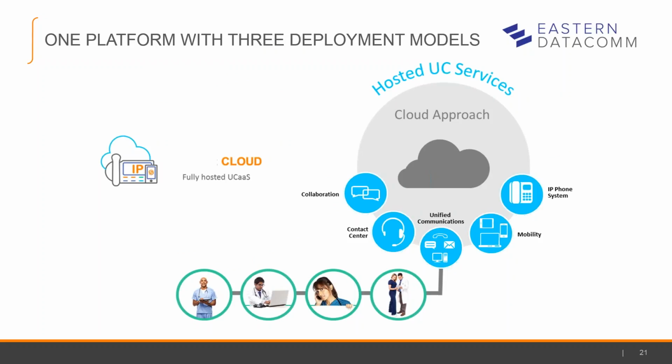We don't want to own this technology. We'd rather pay it as an operational expense and put it into the cloud, having somebody else manage it, not our IT staff, which can help reduce IT costs. It's just a different way of purchasing this type of technology, going from a CapEx to an OpEx. So you're going to get the same features and functionality, but now you're deploying it as a cloud option as opposed to an on-premise solution.